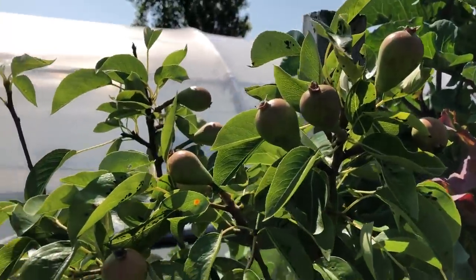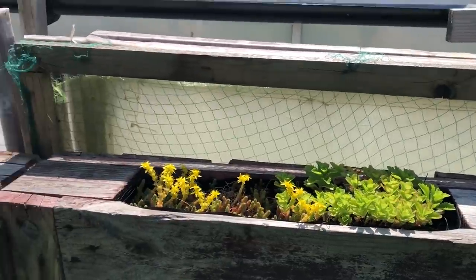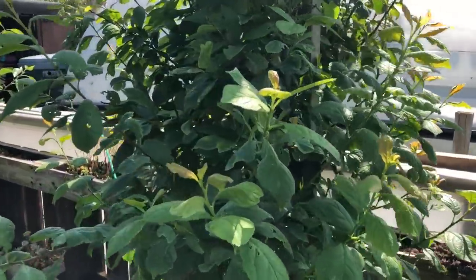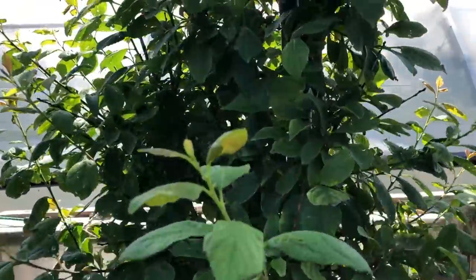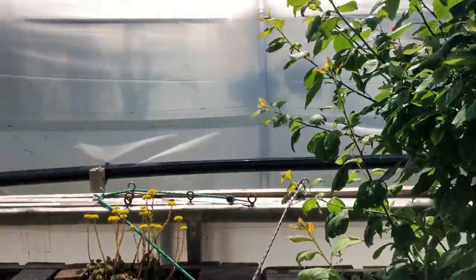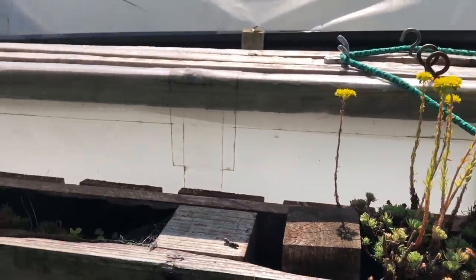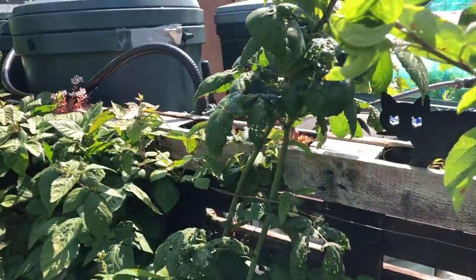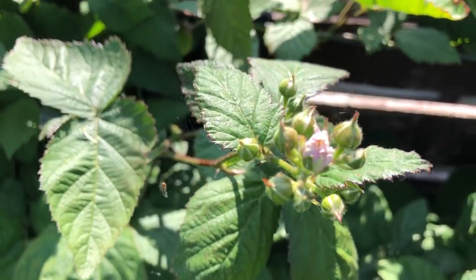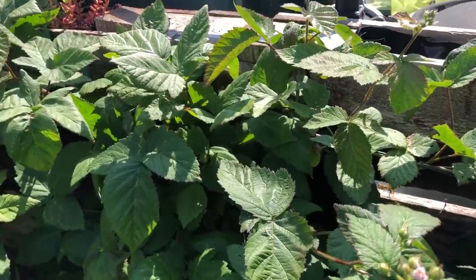Some nice pears. I really love these little planting pockets with all the alpines in them. And this is an extremely straggly, what is it, plum tree. It's not doing very well. Another apple tree, more planting pockets. Thornless blackberry, just starting to come into bloom. I'm really looking forward to this because I love snacking on fruit on the allotment.